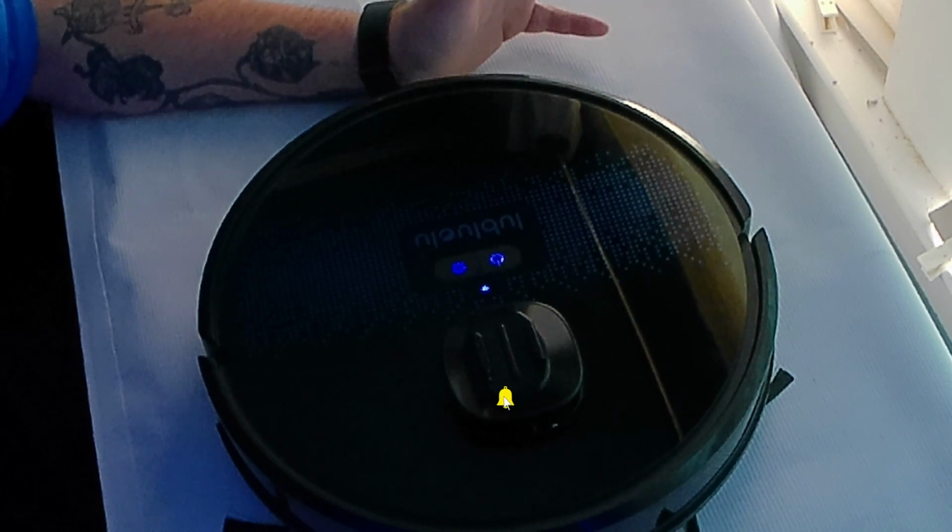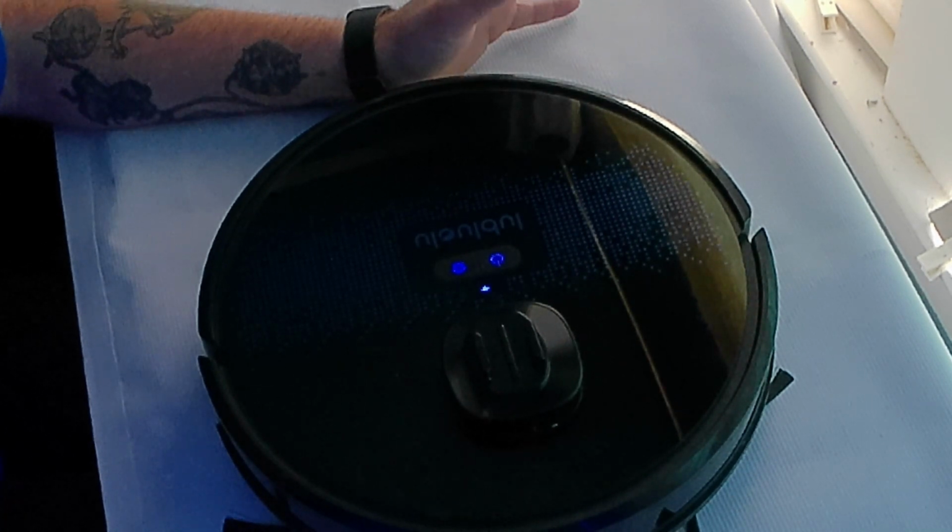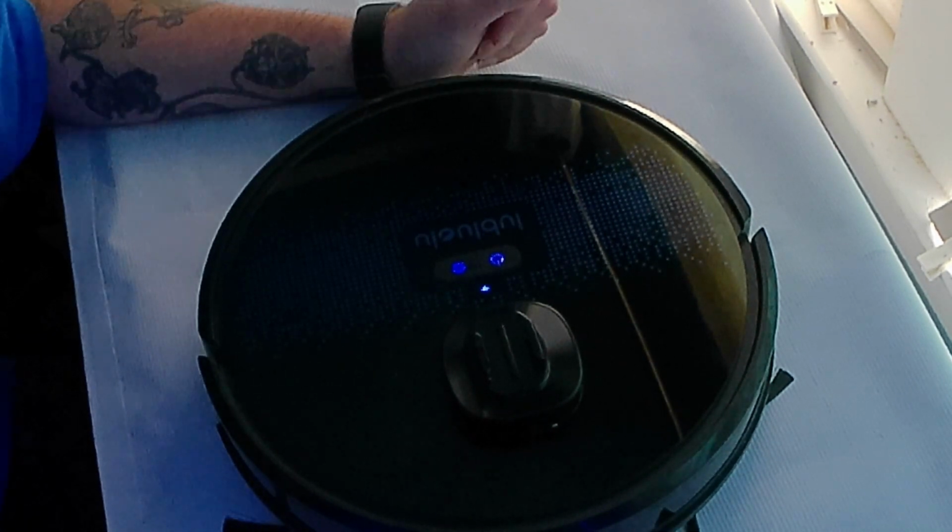So that's what I'm going to do here. This is the Lubluelu SL60D Robot Mop Vacuum Combo. I've had it for several weeks now. It does a great job. It does everything I ask it to do. As far as it doing its job, it's great.